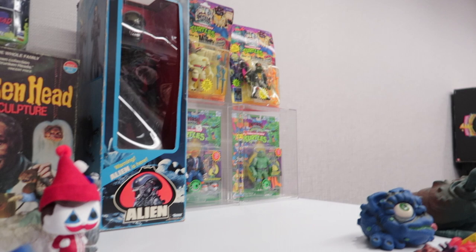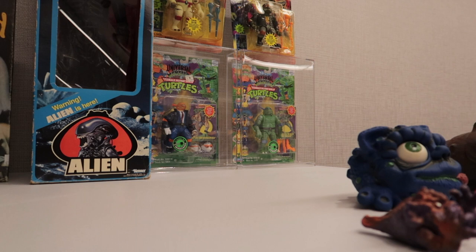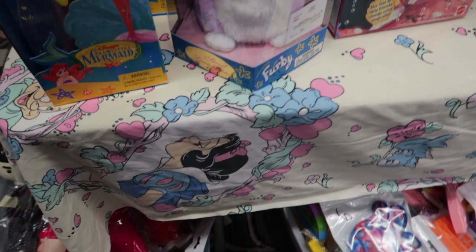I think that's the wave that's super hard to find. Oh boy, look at that. That Mikey is super rare. Yeah. Ooh, look at that. Nice Furby.